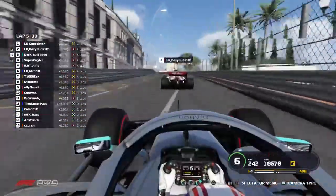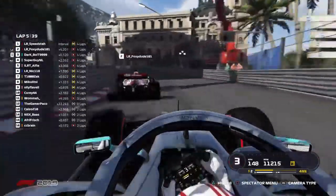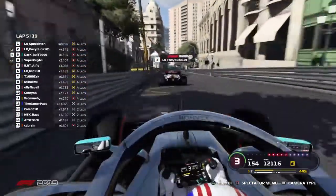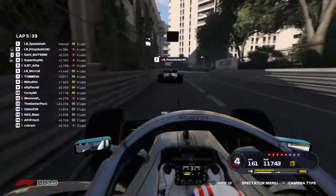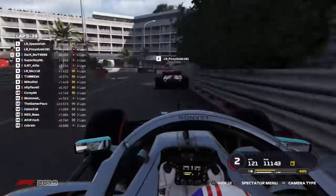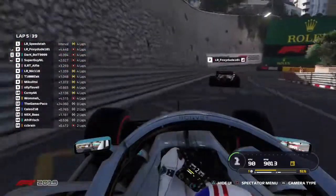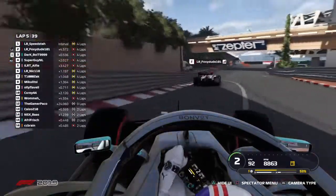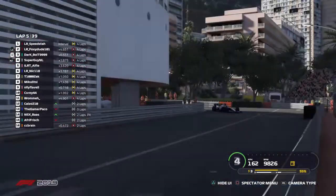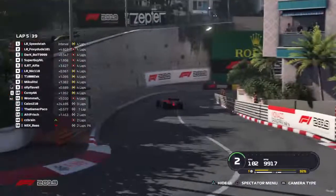Dark Bull has to get past. He's got the pace, but there's no room to get past. Through Massenet for the 5th time of asking. Through Casino. Down towards Mirabeau. And into the Lowe's hairpin. No way through for Dark Bull just yet. Look how close he's getting through the Lowe's hairpin. And through Portier. In reality, he needs to be making the move through Portier.